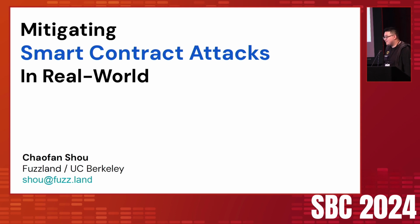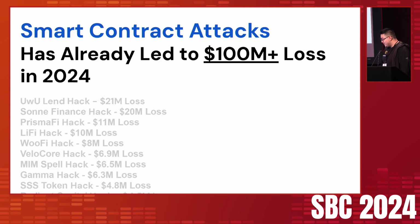I'm going to talk about how we mitigate smart contract attacks in the real world. As you may or may not know, smart contract attacks this year have already led to more than $100 million in losses. Some notable cases are Wuland, which led to a $21 million loss, and the Ronin Bridge incident that happened yesterday, where more than $12 million was stolen.